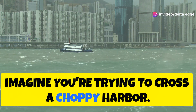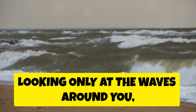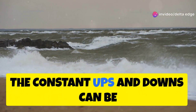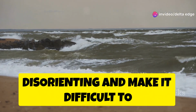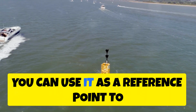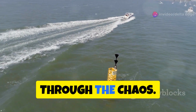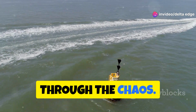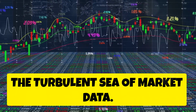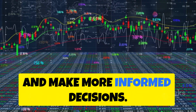Imagine you're trying to cross a choppy harbor. The waves are unpredictable and the water is turbulent. Looking only at the waves around you, it's hard to know which way to steer your boat. The constant ups and downs can be disorienting and make it difficult to maintain a steady course. But if you can spot a buoy bobbing gently in the distance, you can use it as a reference point to guide your journey. This stable point helps you navigate through the chaos. Moving averages act like those buoys, providing stable points of reference in the turbulent sea of market data. They help traders maintain their bearings and make more informed decisions.